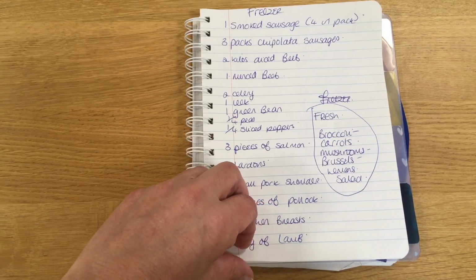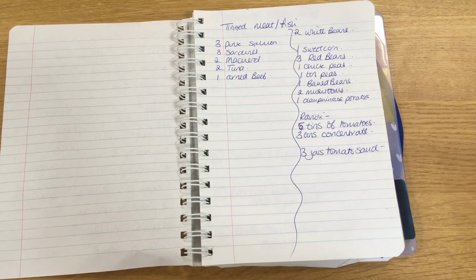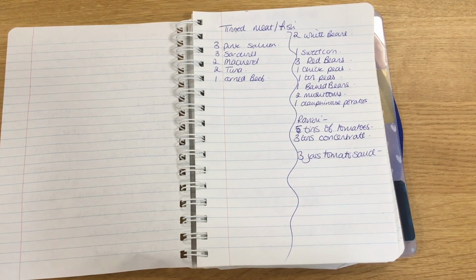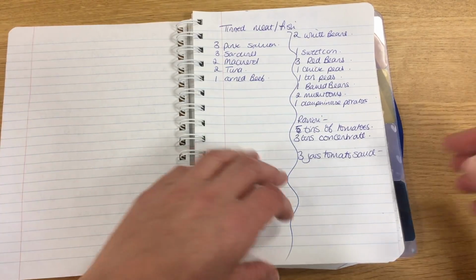So you can see what I do here. I check everything that we have. I then do a check of everything that makes a meal. I do not check every single last bag of sugar, bag of flour, those type of things, how much oil I've got. I literally do that by sight and check before I go shopping. So I know I have plenty of tinned fish and some corned beef. I know I've got plenty of tinned beans and plenty of tins of tomatoes and tomato sauce. So I know the basis of my meals.